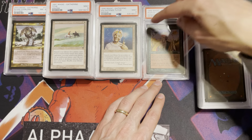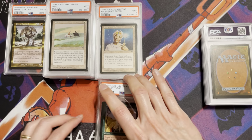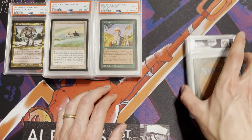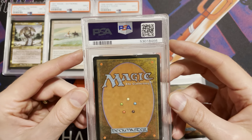It is perfectly centered, and the front is pretty much pack fresh looking. So we will take a Worldly Tutor 9. I love the tutors. I'm not surprised that there's quite a few submitted in here. There's probably more Worldly Tutors, to be honest.